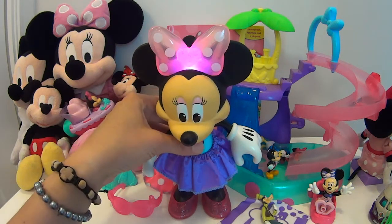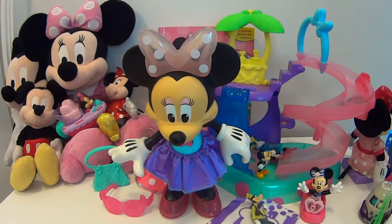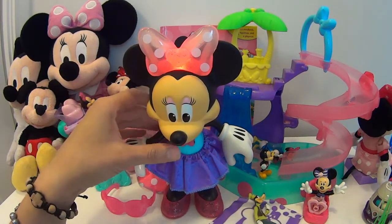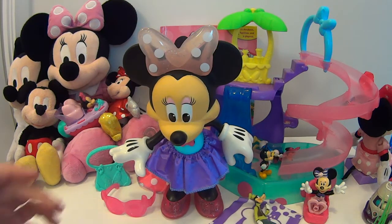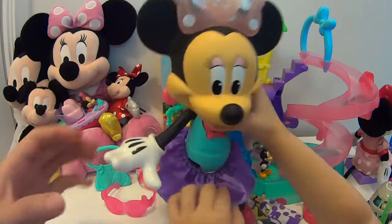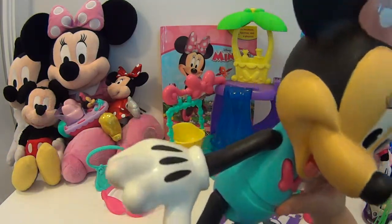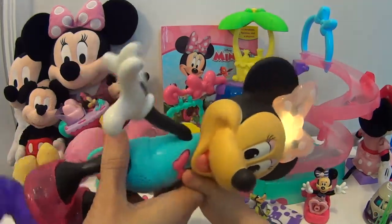Pretty pink bows are always in season, she says. Everybody knows it's all about the bows. Oh my. Oh, you want to take off? You have to take off her shoes. No, first. You can do it like that. Let's see. Actually, yeah, we can do it. Ready? The color yellow in the polka dots.